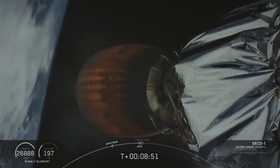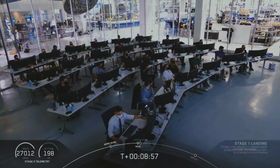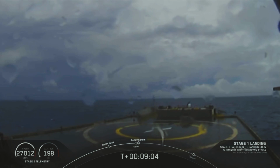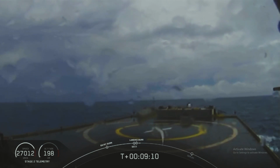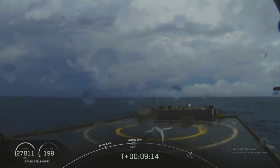Standing by for second stage cutoff. "Stage 1 landing burn startup confirmation. MVAC throttle step. MVAC shutdown." Confirmation of SECO, second engine cutoff. Now we are waiting for our first stage to make its way to our drone ship, Of Course I Still Love You. "Dragon, SpaceX, nominal orbital insertion." "Launch escape system confirmation is disarmed." "Nominal orbital insertion. Dragon copies, nominal orbital insertion." "Stage 1 landing leg deploy."